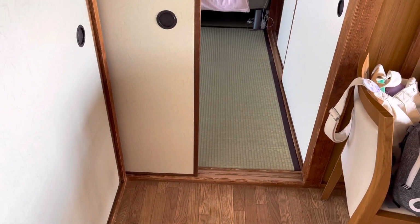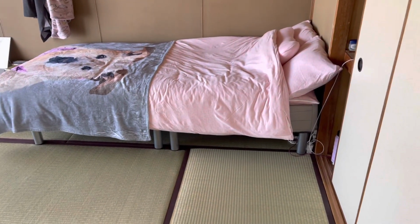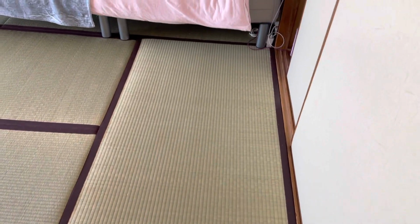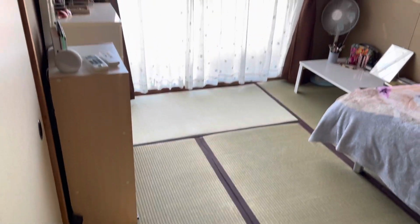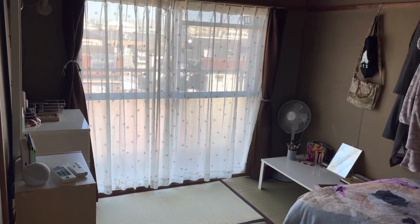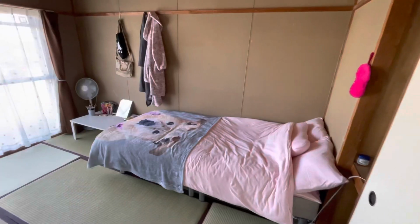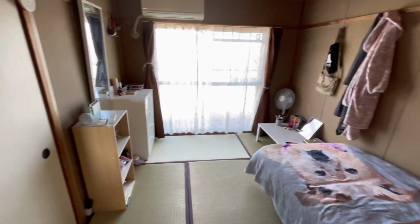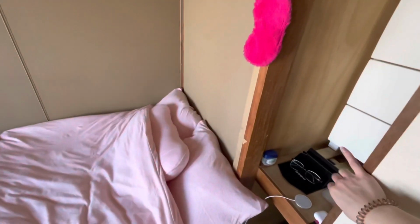So we're not gonna go in this room yet, but now we're gonna go look into my room where I've been sleeping. My bedroom, I guess. So here is my bedroom, and it is fully tatami mat floored. I don't know if that's correct in saying that, but yes. Here's my room. Yeah, it's super, super cute.